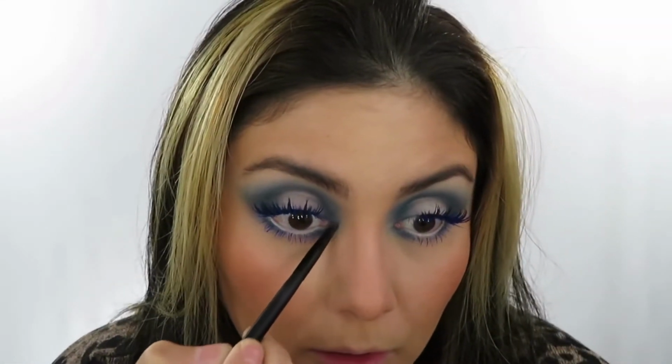I'm just going to go in right in the inner corner. It does have a little bit of glitter, but I don't mind. This is not what Jordy has on her eyes, but it's okay. I'm making it my own. I'm giving it my little twist.